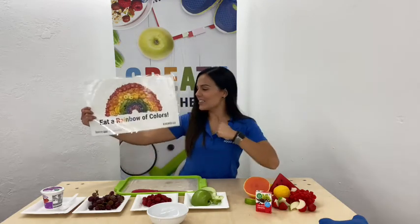If you only decided to eat red fruits, that would be so boring, but you'd also only be getting the vitamins that that one red fruit had. Today we'll be using 3 different colors of fruits. We'll be using purple grapes, red raspberries, and green apples.